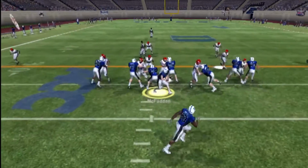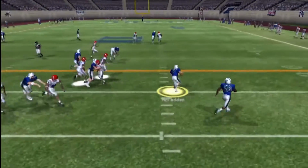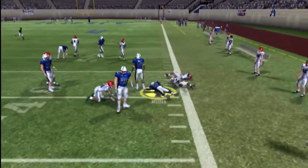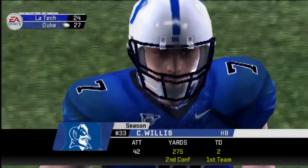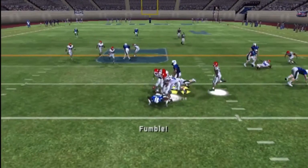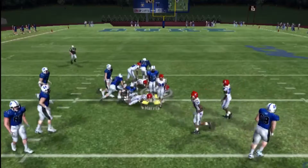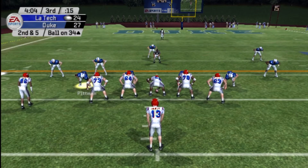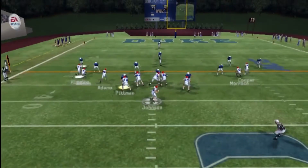They do get the ball back to start the second half. McFadden will do so, sporting the option play on 1st down. He's gonna pitch it to Willis, who will pick up an additional 5 yards. He's 2nd in the conference with 275 yards rushing. Willis does fumble, and it is picked up by Louisiana Tech. So any chances of extending our lead is moot.